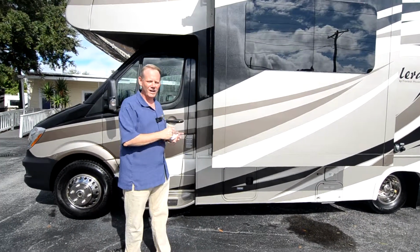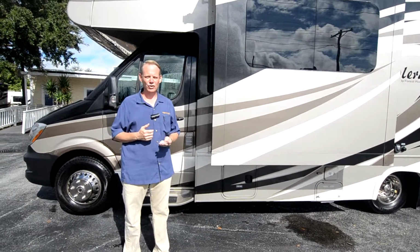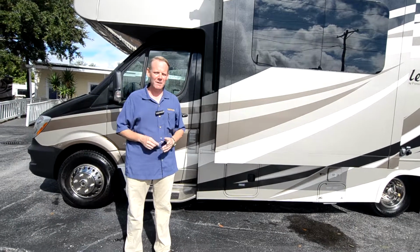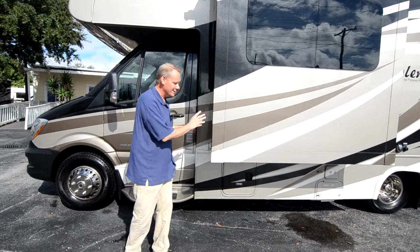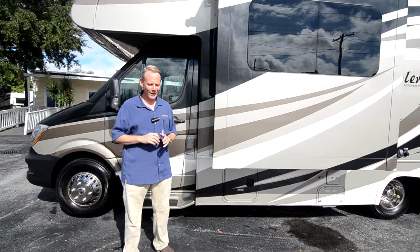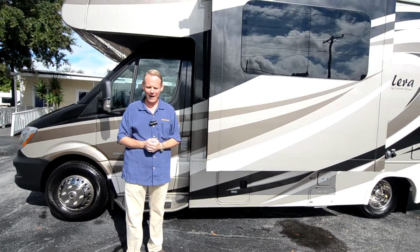This is a great way to travel the country. You're going to be able to go in and out of state and national parks, no problem with a coach like this. You're going to enjoy every mile that you put on it. And again, we're selling a lifestyle, but if you were selling a product, this is the kind of product that you're going to be proud of. It is loaded with features, and they are just really great. Mercedes quality, I just can't say enough about them.